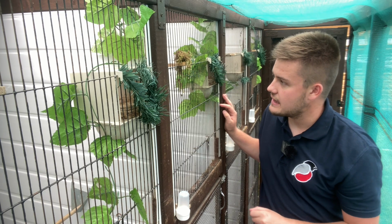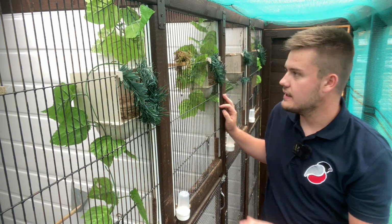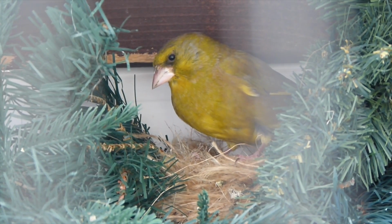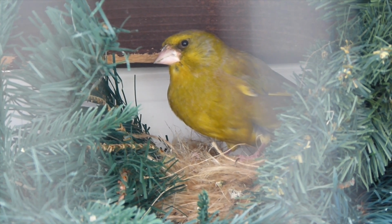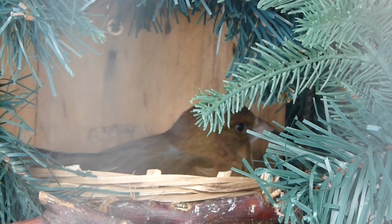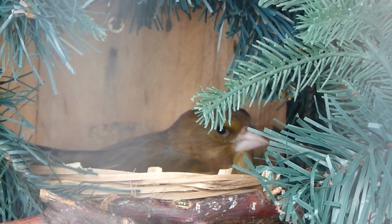The pair in flight 3 have, of course, built up again. And this time they've built up on top of the nest site, not in the nest site, in the fake cover. They've built it on a metal bracket, so I'm confident that the nest won't fall through like it did a few weeks ago. But we'll see what happens with those.